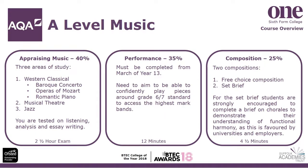The next component is performance, and this must be completed from March of year 13. You need to aim to be able to play confidently pieces of around grade 6 or 7 standard to access the highest mark bands, and you want to look at having a set together of 12 minutes worth of music to be able to play and perform for that.